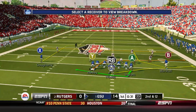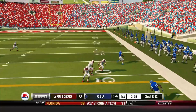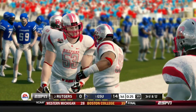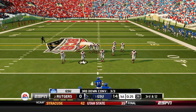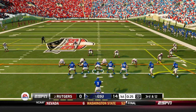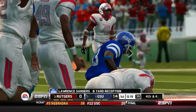From their own 36-yard line, it's second down. Zipped it out, and that was almost picked off. Marshall was the intended receiver on the play. That brings up third and 12. Five wide. And they make the stop at around the 44-yard line.